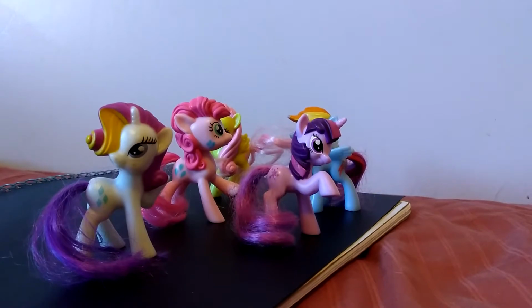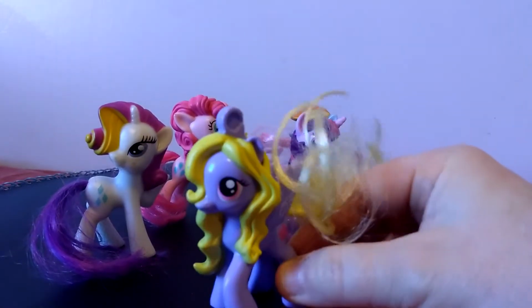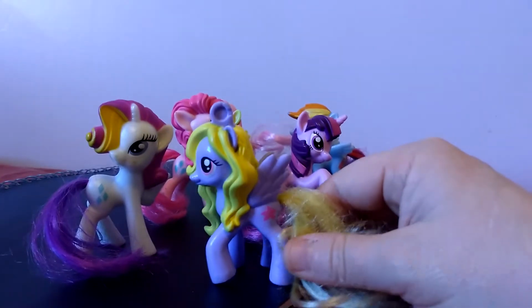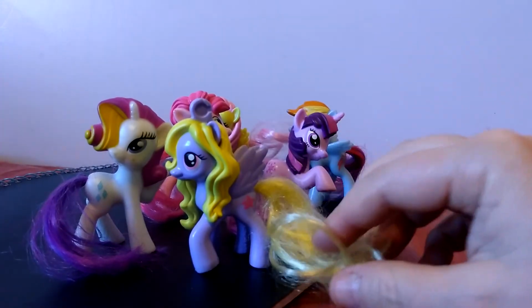And the last one I've got here has a lot of tail. Look at how much tail there is there. We've got a lot of tail that we're going to have to try to do something with there. But she's beautiful. She's got a nice flower on there and a nice, big, beautiful blonde mane there.